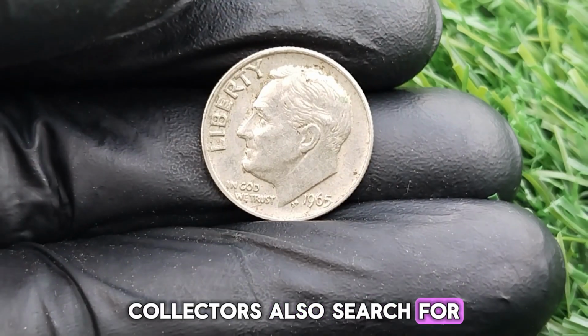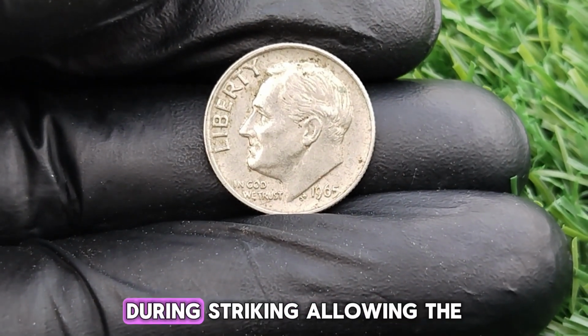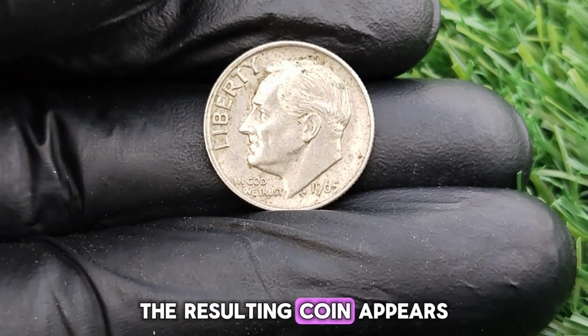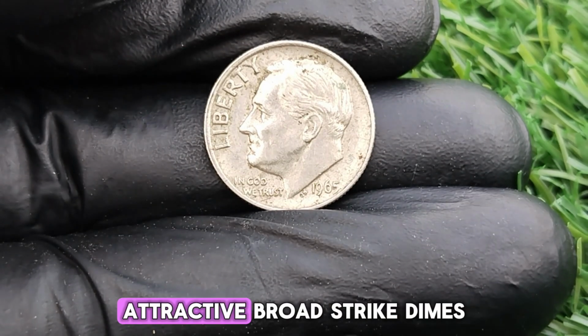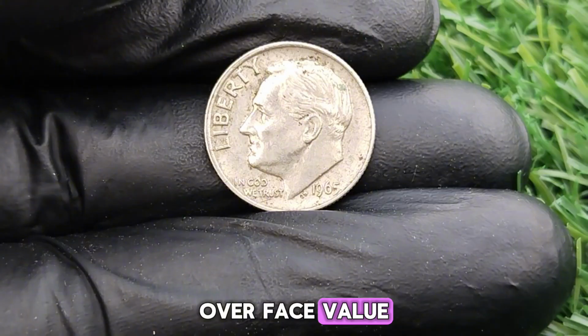Collectors also search for broad strike errors. These occur when the retaining collar fails during striking, allowing the metal to spread outward. The resulting coin appears wider than normal with a missing or weak edge. Attractive broad strike dimes frequently sell for meaningful premiums over face value.